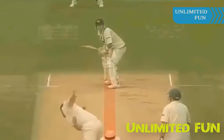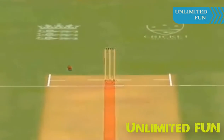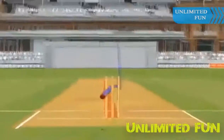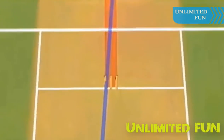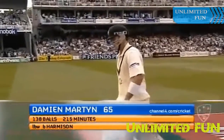Well, now then, Damian Martin is gone. Let's see if we can pick the line here. Oh, no, that's out. That's plum LBW. Martin obviously thought it was going down the leg side. It hit middle and leg, middle even. It was a beautiful delivery. It was quick. It stayed down a little bit. And, well, this place has come alive.